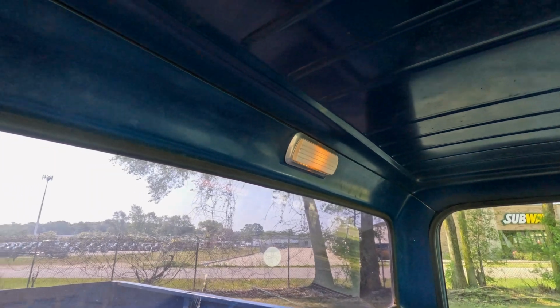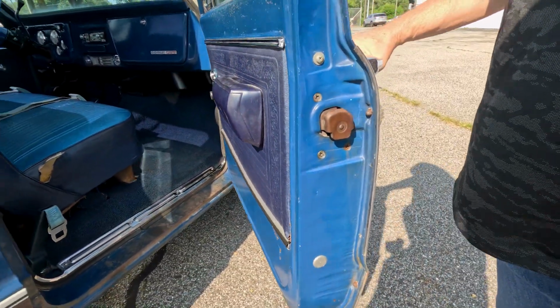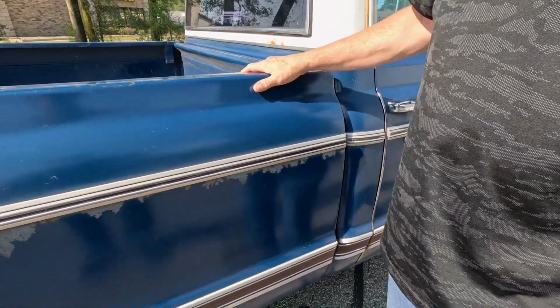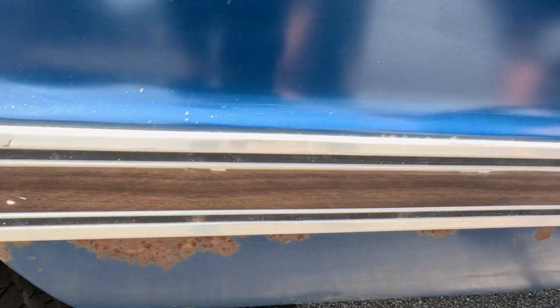Even your cab light still works. I don't know if I mentioned the bottom of the door. I showed it, but I didn't mention it, but the door is extremely clean and solid. So coming into the bedside, of course, there's paint loss throughout the truck, so we're not going to show all of it. We'll just have Tyler scan through and show you.